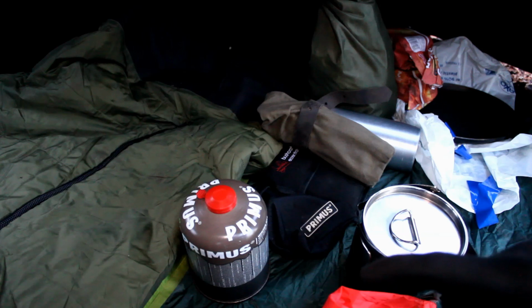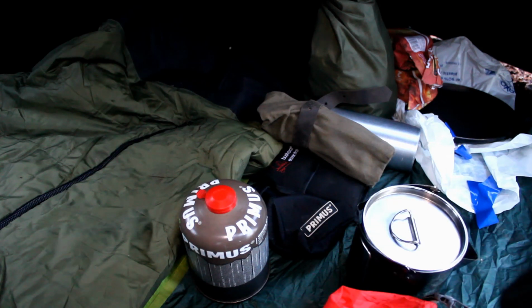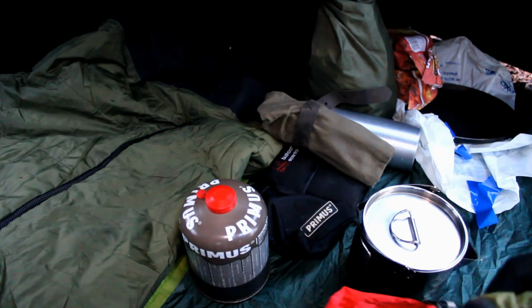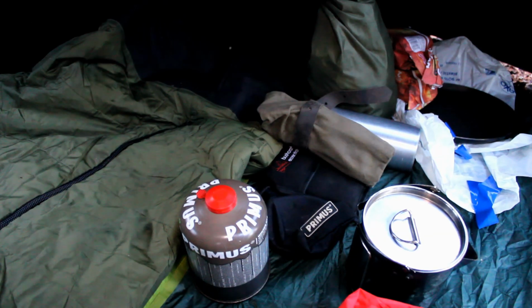The canvas cut ground thing that I use, that doesn't go in a dry bag at all, that just goes in the bottom of the rucksack. Then everything else goes in one dry bag, and then I just pull the whole lot out. Obviously I keep things separated in other bags. For example, in this bag is all batteries, that kind of thing, electronic stuff, just to keep it all together really.